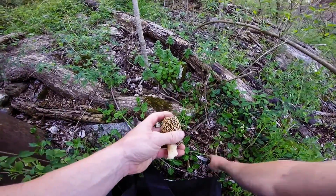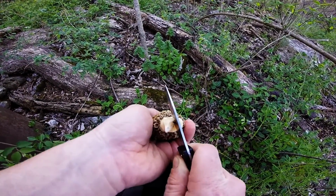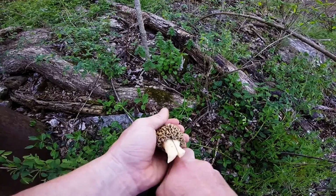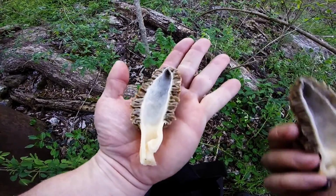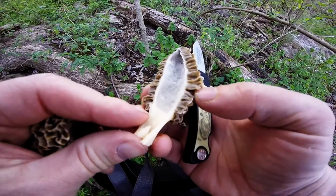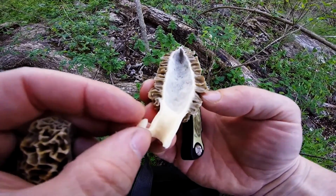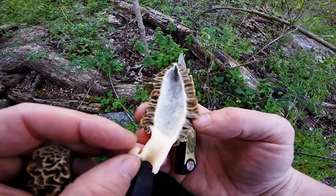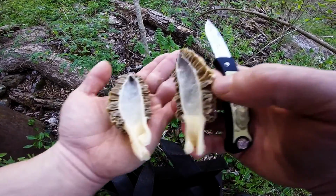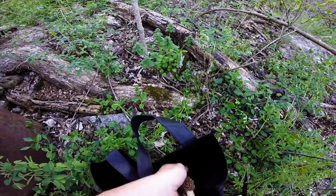Now I do want to show you. If you take this and cut it open, completely hollow inside. I know that looks like it's just because the stem was folding in on itself, but the stems of the true morels are completely hollow, all the way up to the tip. And so I show you that because I'm going to show you what a false morel looks like.